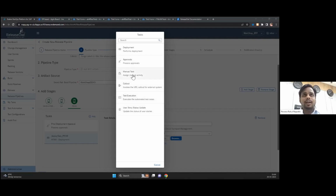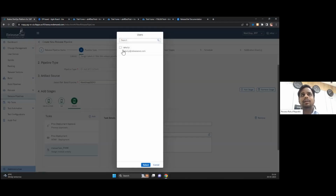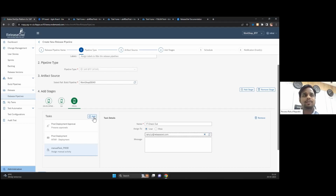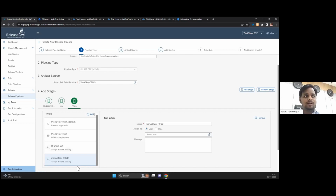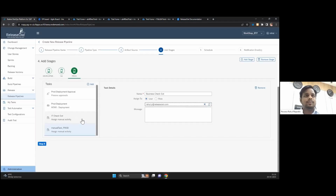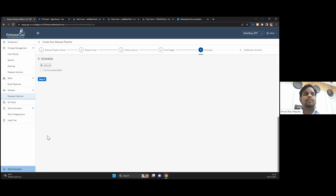Here in the end, I'm just adding a manual task where IT folks can do their IT checkouts and the business team can do their business checkouts. Let's add another manual task for business checkouts. And then in the end, I will just update my user story to the done state. Once everything is deployed in production, I will state my development is done and deployed. My user story is completed. So once you are okay, you can go ahead to the next stage.